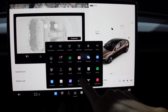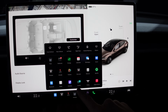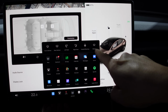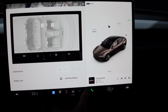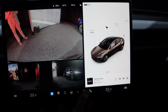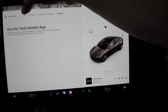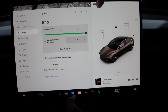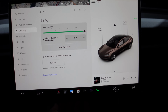We've got the same arcade, browser, manual, Spotify, Apple Music, Tidal, TuneIn, karaoke, radio, Bluetooth. So that's all very similar. Wipers, heated steering, heating, rear, front defrost, that's all good. And cameras are there now. You can press that up here, as you can on the steering wheel. And phone call is very similar, so that's all the same. Yep, so let's see what the range is. You can press that: 377 at 97%, that's what they're telling us.